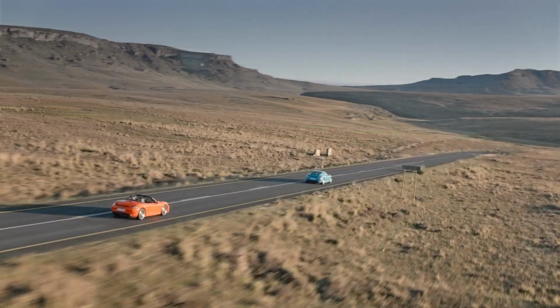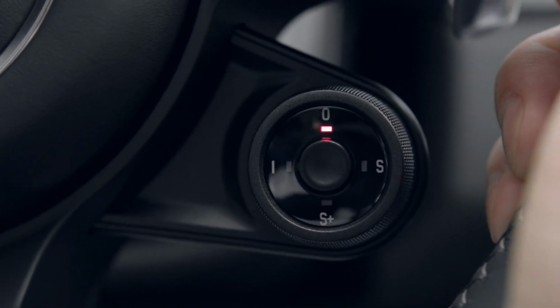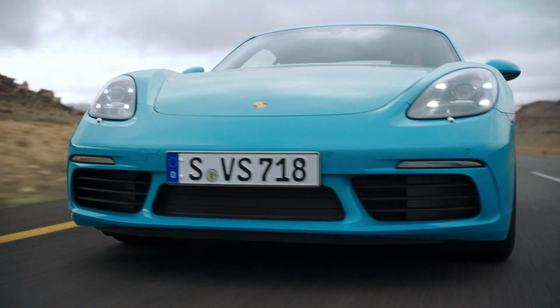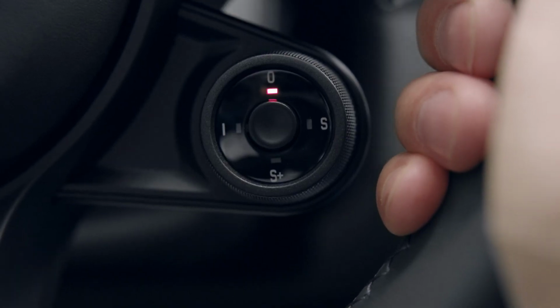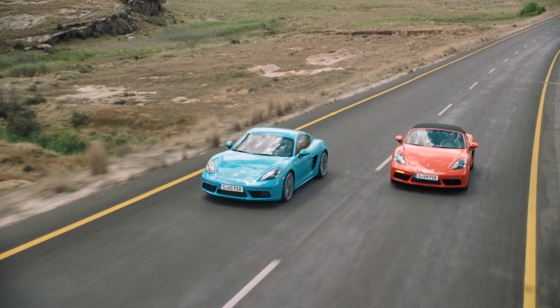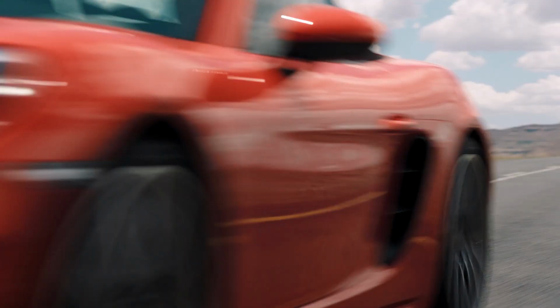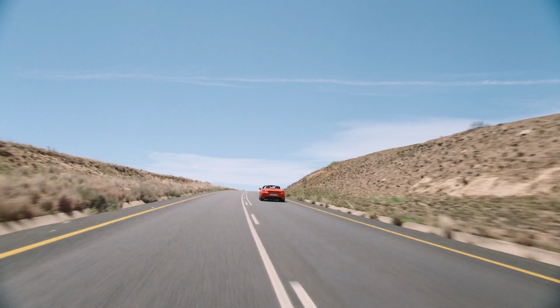On vehicles with Porsche Doppelkupplung (PDK), you can set the drive system to maximum response by using the Sport Response button on the mode switch. This is useful, for example, if you wish to overtake another vehicle. To activate, press the button in the center of the mode switch. An indicator in the multifunction display tells you the amount of time remaining to use the function. It is available for a maximum of 20 seconds.